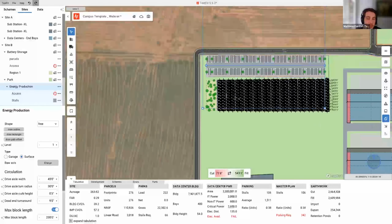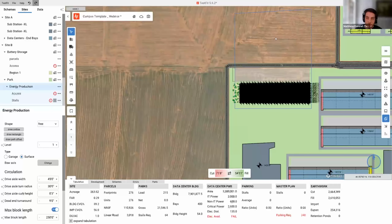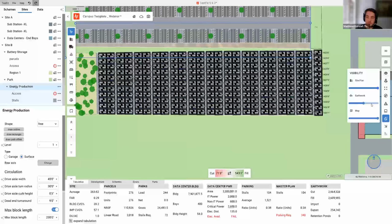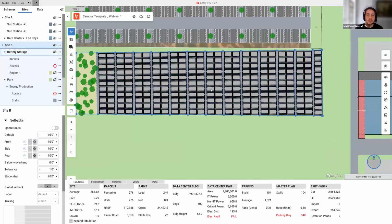But still, it's one of those things you can go in and quickly see, do I have enough power, like temporary power, to fit inside of here? What do I need for that one? And then where can I start to put other elements of this as well, like what we're seeing right now with these battery places being put on the site.